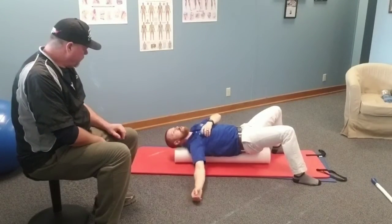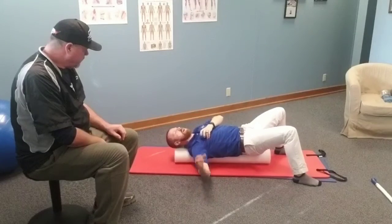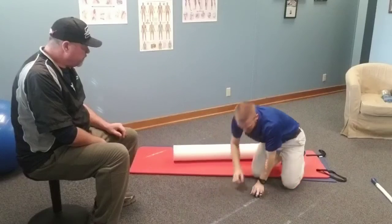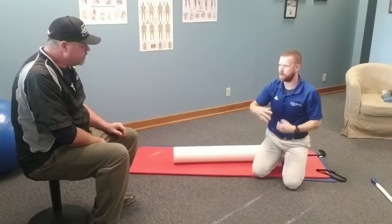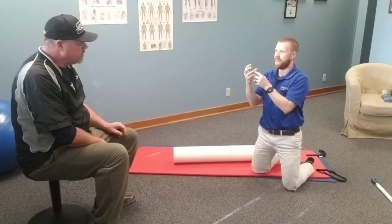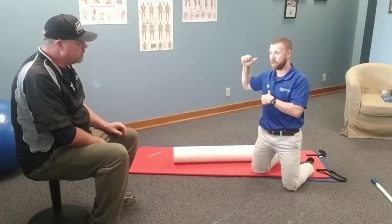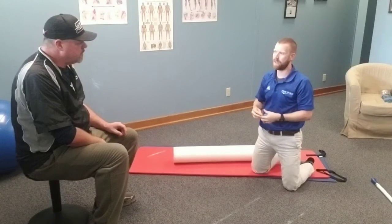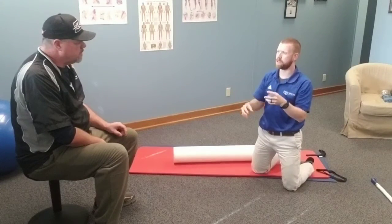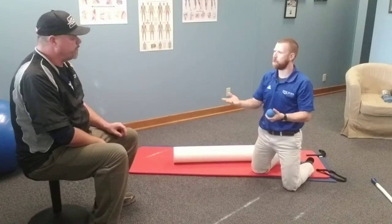So hot spots are usually a combination of what are called adhesions. The connective tissue that's inside the muscle, a normal part of the muscle anatomy, gets excessively tight and adhesive. When it does that, it limits range of motion. It causes that tightness feeling. And then the other part of these hot spots are things like knots. Most people know what knots are.